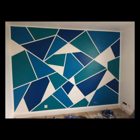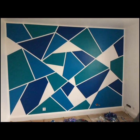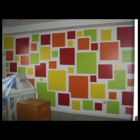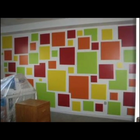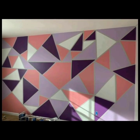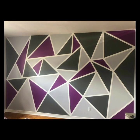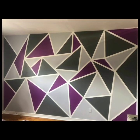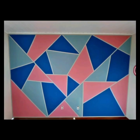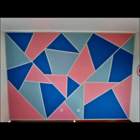Now, we will discuss how we can easily paint geometrical wall paint as a DIY project. Well, it's pretty easy. Just follow these steps and transform your room into a stunning space. You will need gloves, a mask for protection, sandpaper, a special stencil, tape measure, scissors or razor, pen or pencil, spray cans of the desired colors, and painter's masking tape.